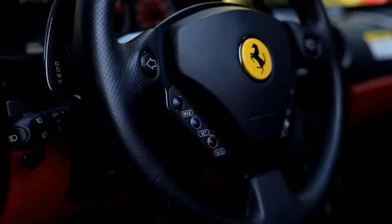F40, F50, there was absolutely nothing. They were stripped down. I feel like Ferrari really stepped up on the interior when they decided to build the Ferrari Enzo, maybe because it was named after the boss. Everything you want to control is super intuitive.